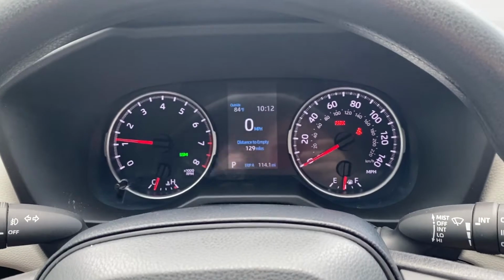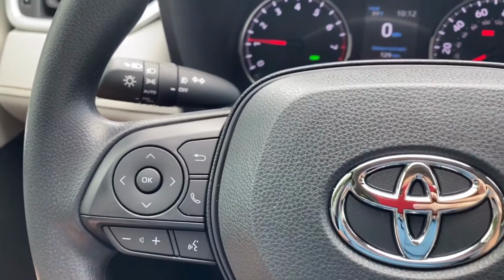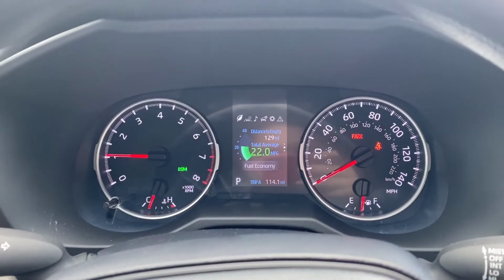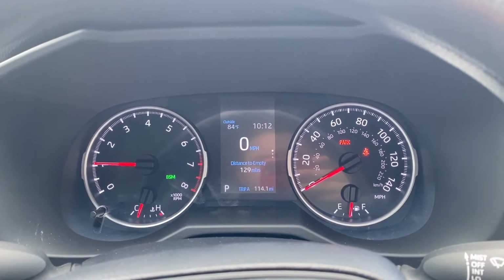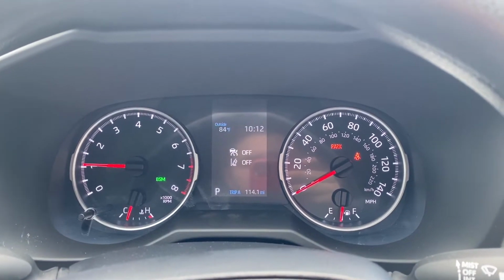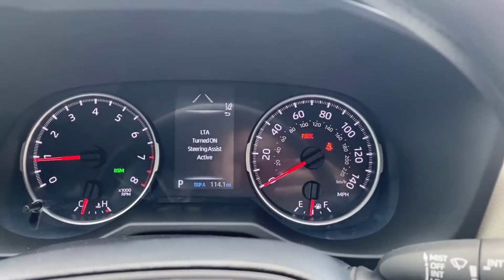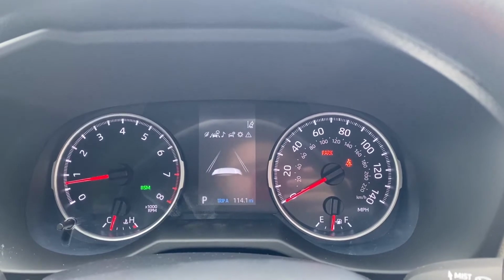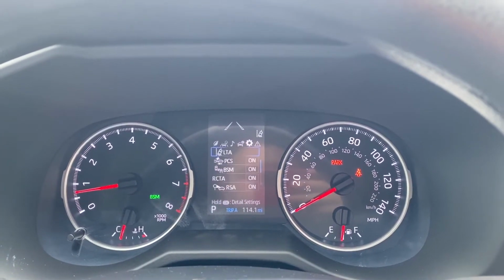Inside the RAV4 you're going to have nice gauges with an LCD center display that can be controlled by these four arrows right here. Going down, we've got our distance to empty, miles per gallon, as well as our eco indicator. This goes back to our range and our digital speedometer. We've also got Toyota Safety Sense right here, and you can activate that with this button. We've got lane trace assist with steering assist, and it will show up right there. We've also got audio, trip computer, and different settings.